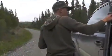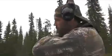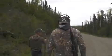On our first day of the hunt, we only had to drive around a few hours before spotting a nice bear. Daniel told us to quietly exit the truck as we made our pursuit.